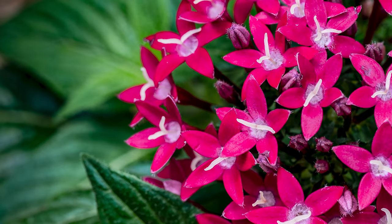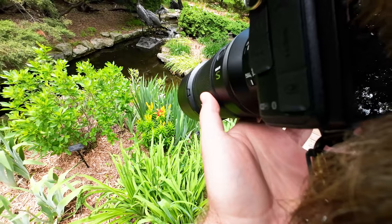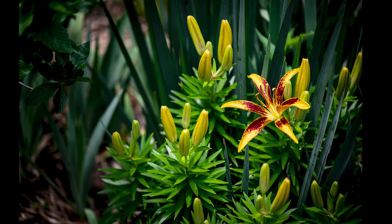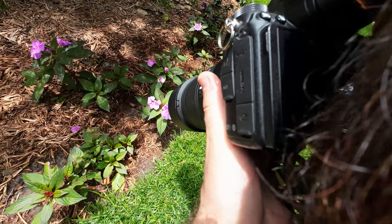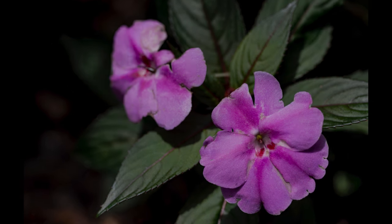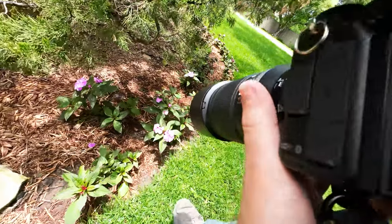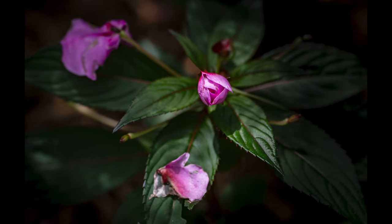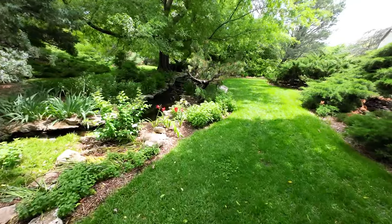This lens renders incredibly good colors, and the sharpness is just absolutely magnificent, making this $999 lens feel rather underpriced. As the day progresses, we'll see that sharpness really come out. Carrying around all this gear is rather exhausting, so let's take a seat and shoot some photography.